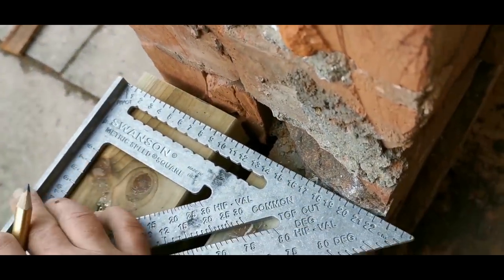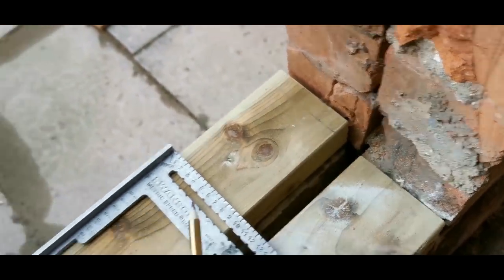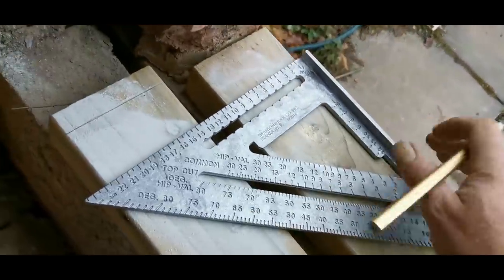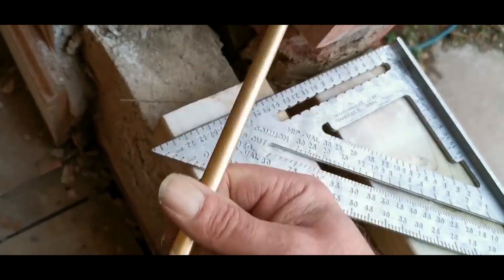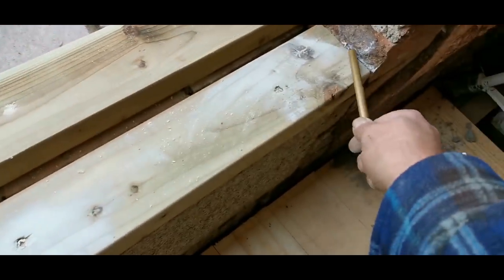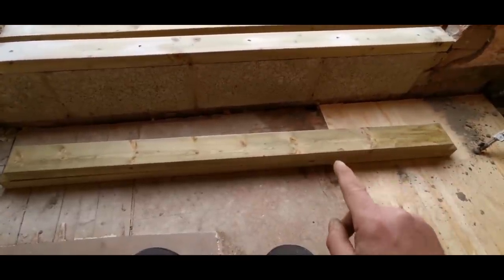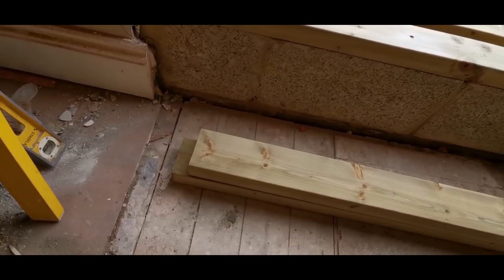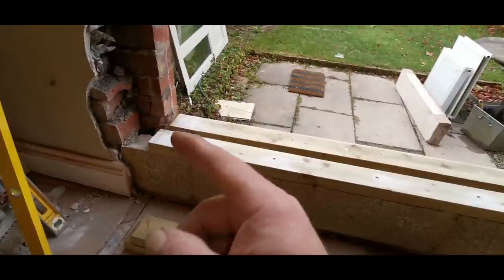So I squared that across. Now it's how much is out at the bottom here. See how much it's out at the top there. And then I just squared this one across here. Shiny pencils. So that's the size of my bottom frame, and I'm going out 200mm. So that's the inside and the outside, and I'm not making them the same because I want to get a fixing in here. I'll show you in a minute.